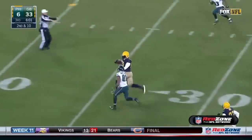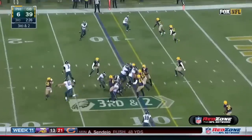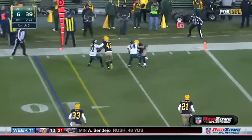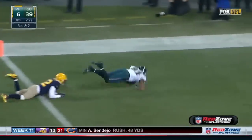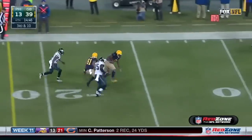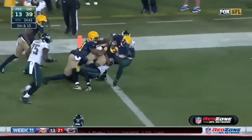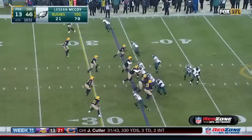Intercepted, and it's Peppers. Flag is thrown. Peppers is in. Here's a throw as they fake the handoff. It's Matthews. He's going to go in for the touchdown. This one floated from Lacy. He was left alone. Still on his feet. What a run. Touchdown. Trailing by 33 points.